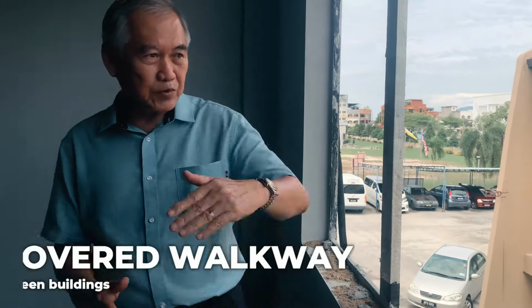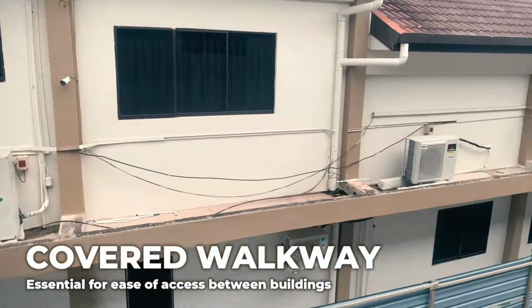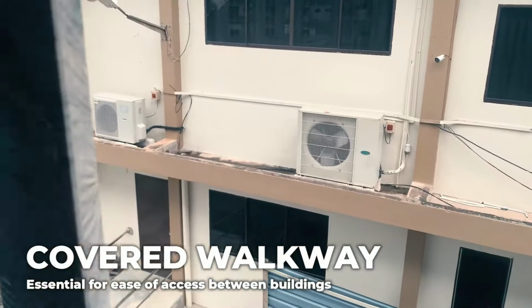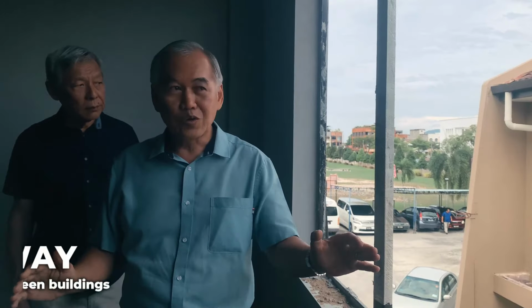We are supposed to do a covered way between this building and that building, so that in case of rain, people can come out and then just go to our canteen here without having to go under the rain. So this covered way is actually necessary. Okay, so if there's no more question, the tour ends here. Thank you.